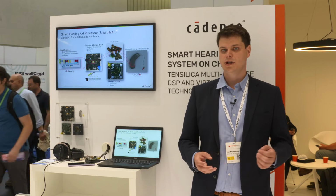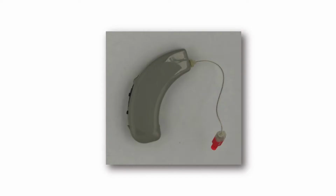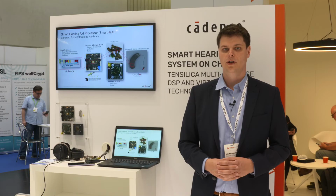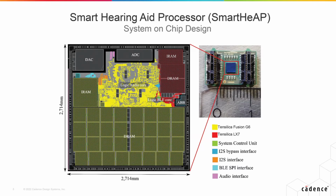At the end of the project, we integrated everything together into a real hearing aid demonstrator, which can be used for research on patient studies. So the main processor in our chip is a Tensilica Fusion G6, which was extended with several instruction extensions.